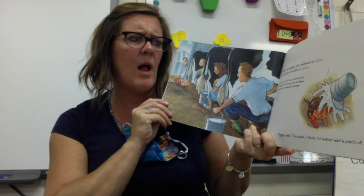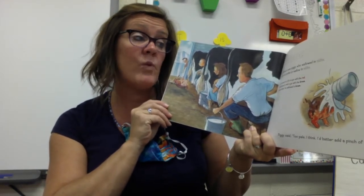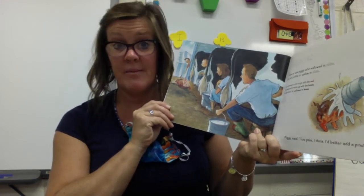It's not polite to wallow in white. He wallowed in white to go with the red. He wallowed in red to go with the brown. Upside down, he wallowed in brown.